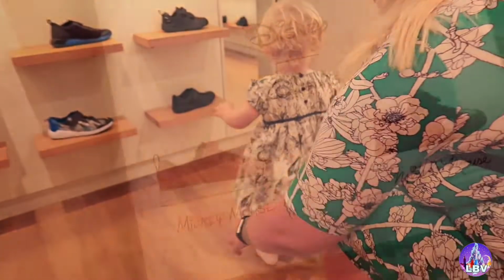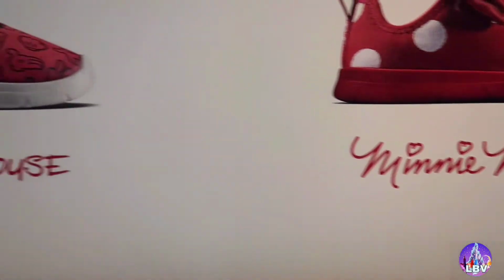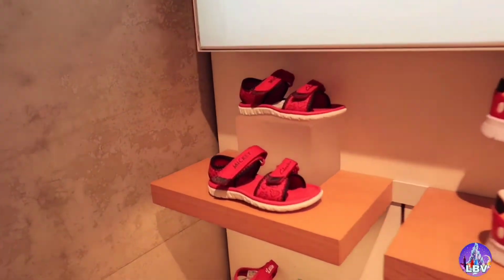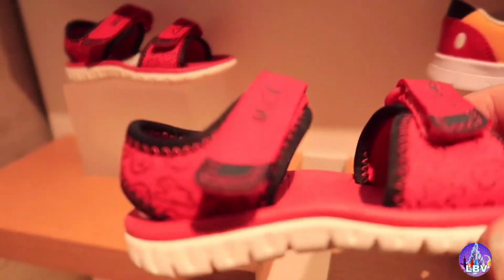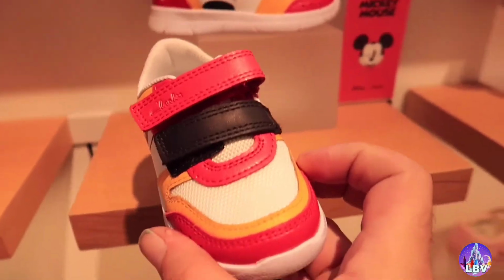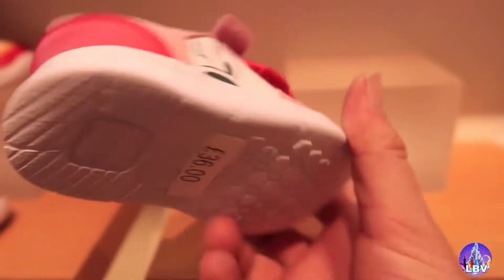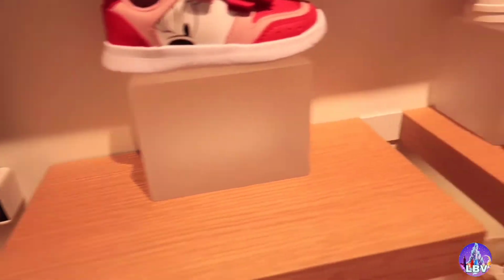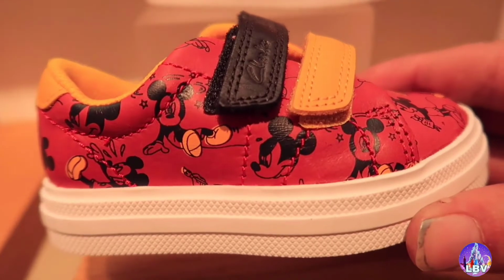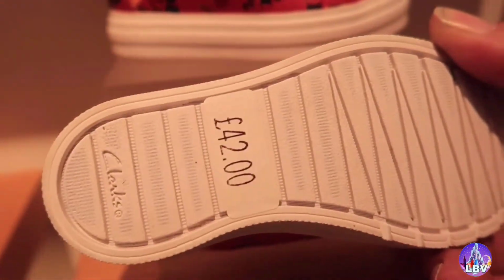How cool is that? So guys, these are the Disney Clarks exclusive sneakers. As you can see, they are absolutely awesome. And the four they've got on display today are these ones here. These ones are £24. Then we've got the Mickey Mouse, absolutely awesome. These are £36. And then we have the Minnie Mouse version of the same ones, again £36. And then there's these ones here, which are absolutely awesome. I think we'll be getting these before we go to Paris, but they are a little heavy, and slightly more expensive at £42.